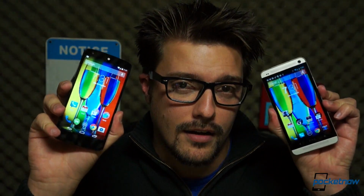So let's check both of those devices out and see if we can get to the bottom of which one is right for you. I'm Michael Fisher, this is Pocketnow, and this is Nexus 5 versus HTC One.